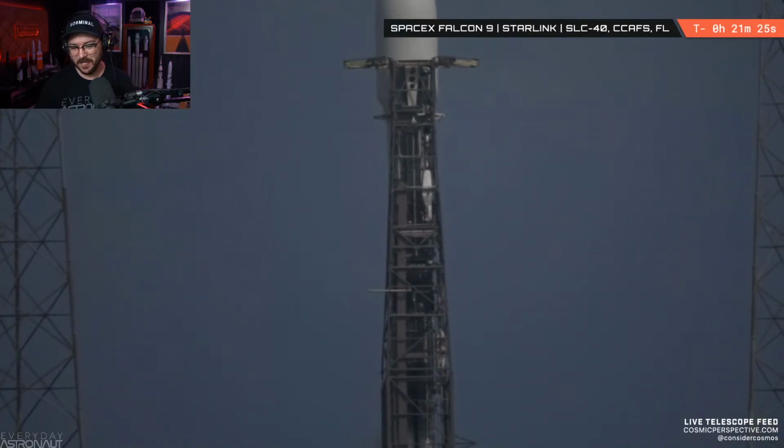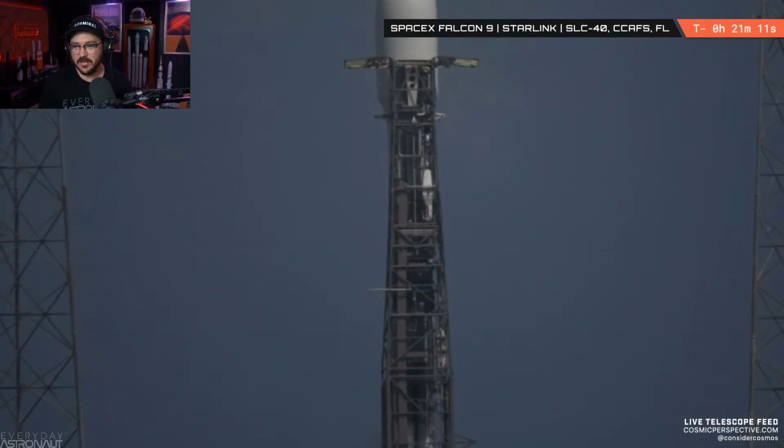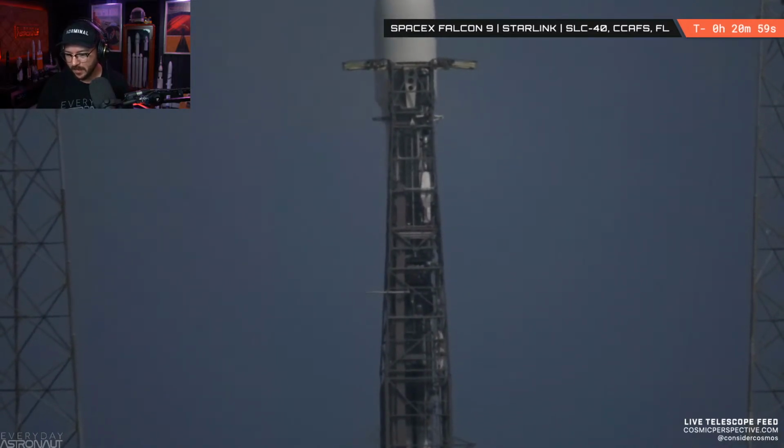I really appreciate that. All right, so this is from Fred. Is this launch from a prior scrubbed launch? I feel like almost every launch is a prior scrubbed launch. No, this is its original placeholder date. The GPS mission might be the one you're thinking of. GPS was supposed to have launched a solid month ago, and it still has not gotten off the ground yet. So, yeah.